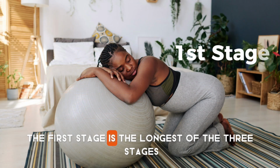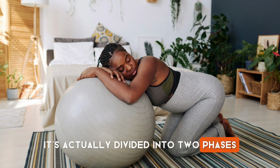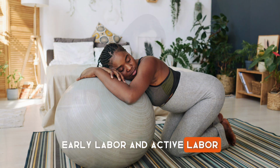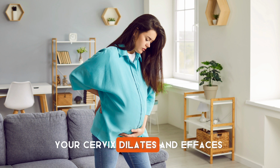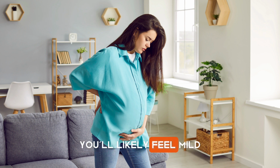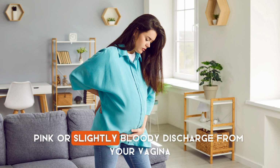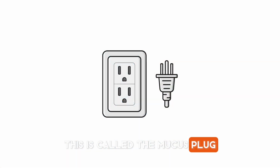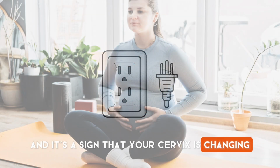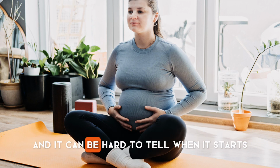Let's take a look at each stage and what you can expect. The first stage is the longest of the 3 stages. It's actually divided into 2 phases: early labor and active labor. Early labor. During early labor, your cervix dilates and effaces. You'll likely feel mild, irregular contractions. As your cervix begins to open, you might notice a clear pink or slightly bloody discharge from your vagina. This is called the mucus plug, and it's a sign that your cervix is changing. Early labor can last from a few hours to a few days, and it can be hard to tell when it starts.